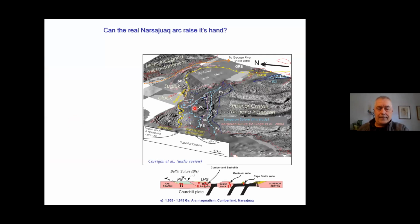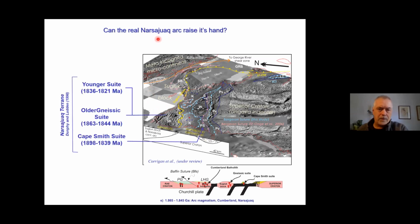Okay. Now this slide I've entitled, "Can the real Narsajuaq Arc raise its hand?" I wouldn't say there's confusion, but there are many ways to interpret these plutonic suites that occur all over the north part of the Ungava Peninsula, all called the Narsajuaq Arc or Narsajuaq terrane. So I'm just going to give a brief linking of these terms with historical development here. I think one of the first papers that talked about the Narsajuaq terrane was by Dunphy and Ludden, 1998, and they did some work on the 18-something plutonic suites that occurred in the Cape Smith Belt and Sugluk block. They had divided it into three suites. There was the Cape Smith suite at 1898.